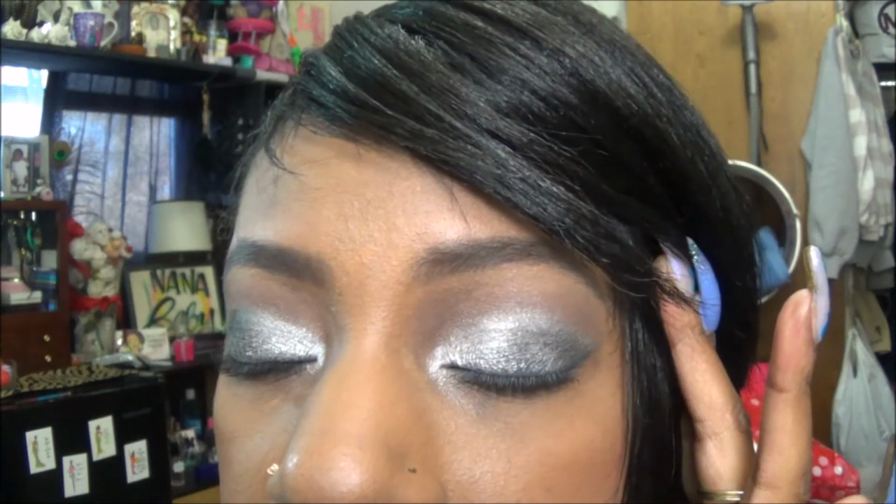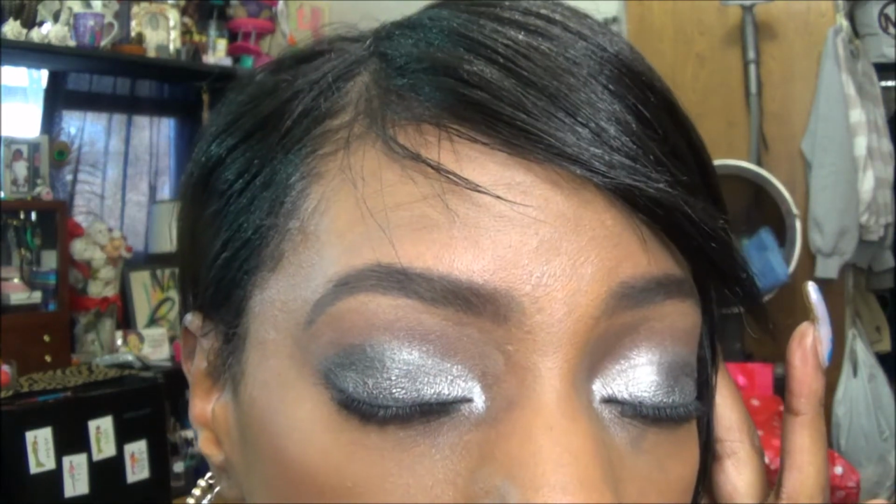Okay, so let me show you this makeup one more time. Here are my brows. I'm really loving them. This is what my foundation looks like. Here are my shadows. My mascara. I apologize, I haven't put on lashes in quite some time. My blush and highlight. And my lips.